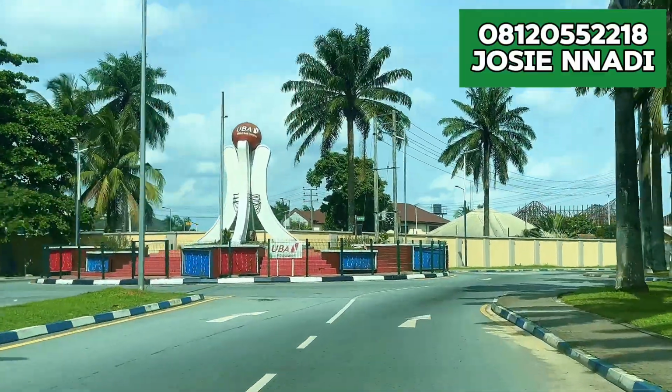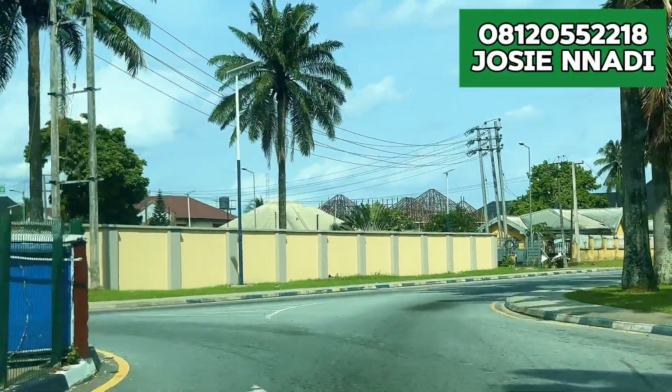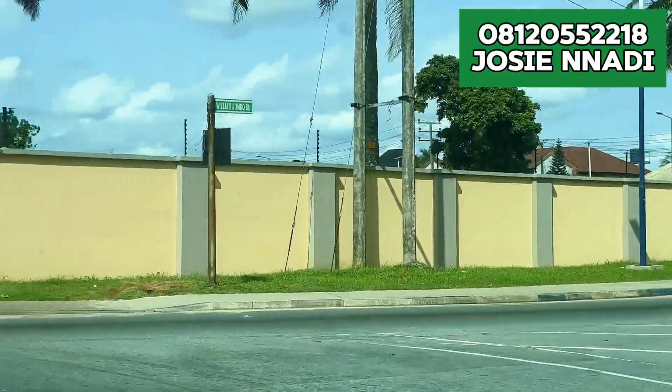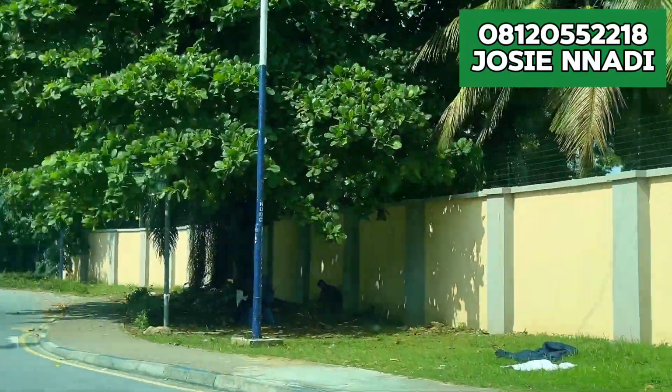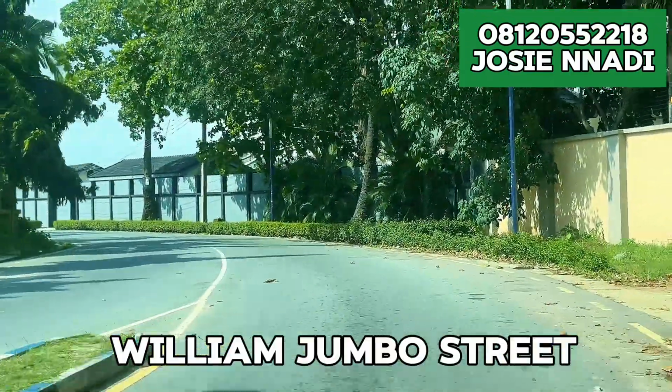We are entering the residential part. Here you will see beautiful different architectural designs in homes. I mean, it is just glamorous. So this is the luxury streets of GRA Port Harcourt.